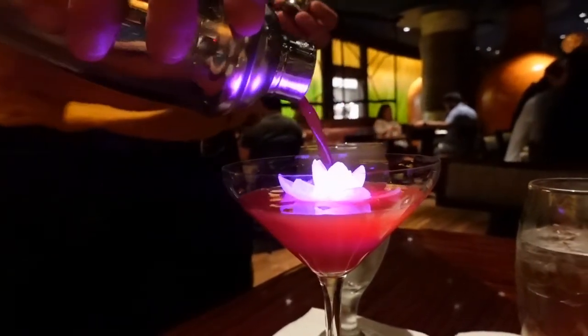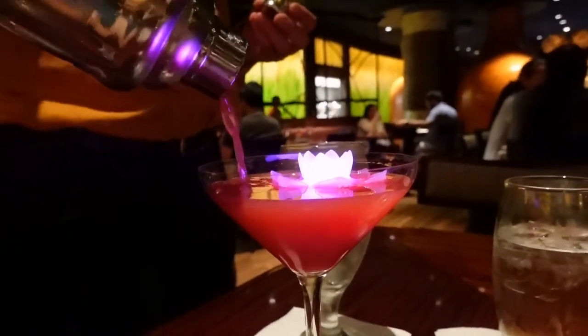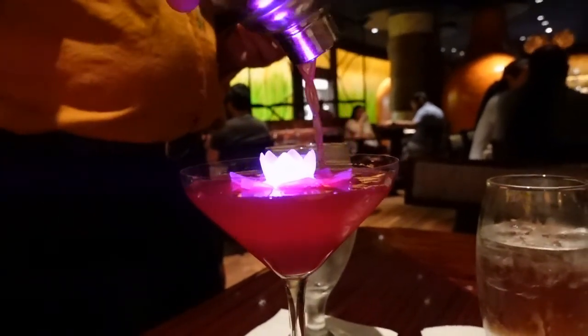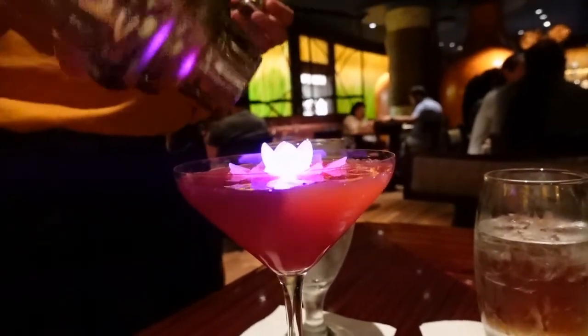I ordered the Out of Africa specialty cocktail made with Bacardi rum and some other spirits. It's on the sweeter side, which I like, and you get to keep the lighted ice cube. I really enjoyed this drink.